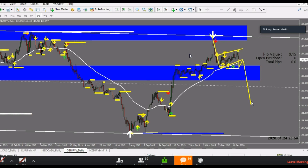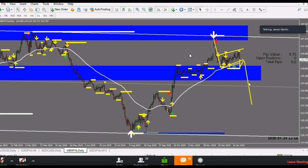So next week, guys, that's a move to look for right there. I'm not a political guy, none of that, but when that first phase of the Chinese trade deal was signed, the JPY started getting ready to drop.